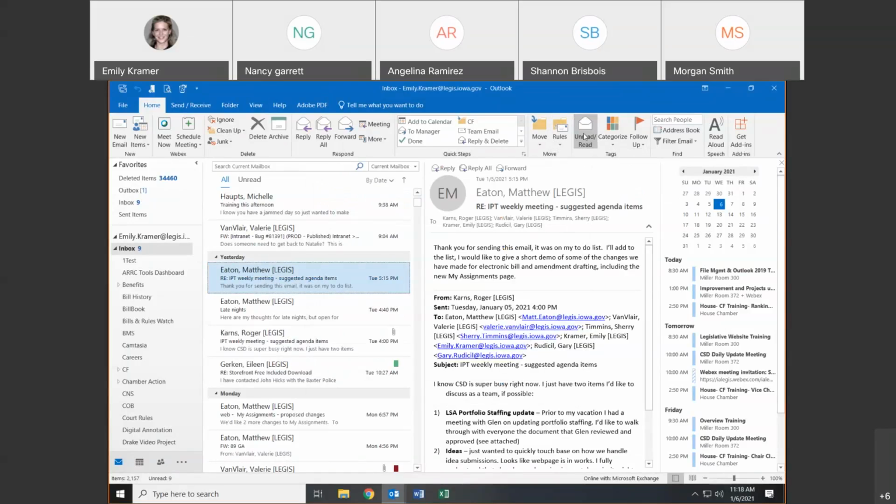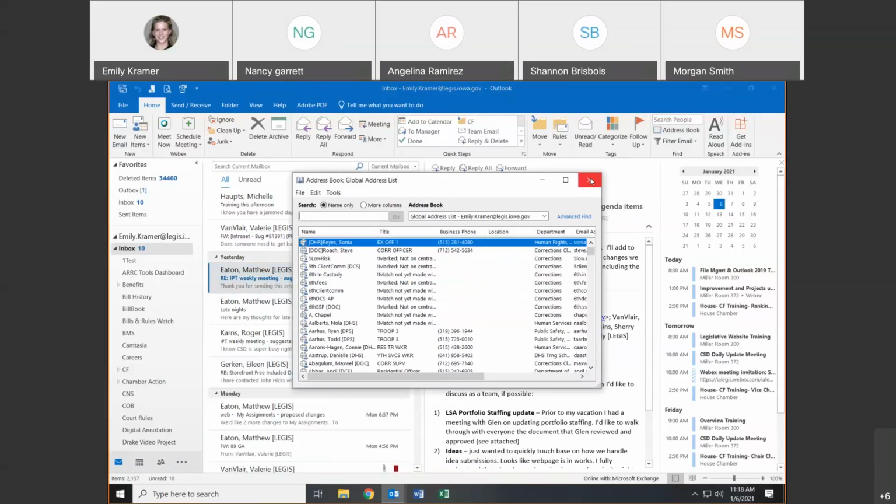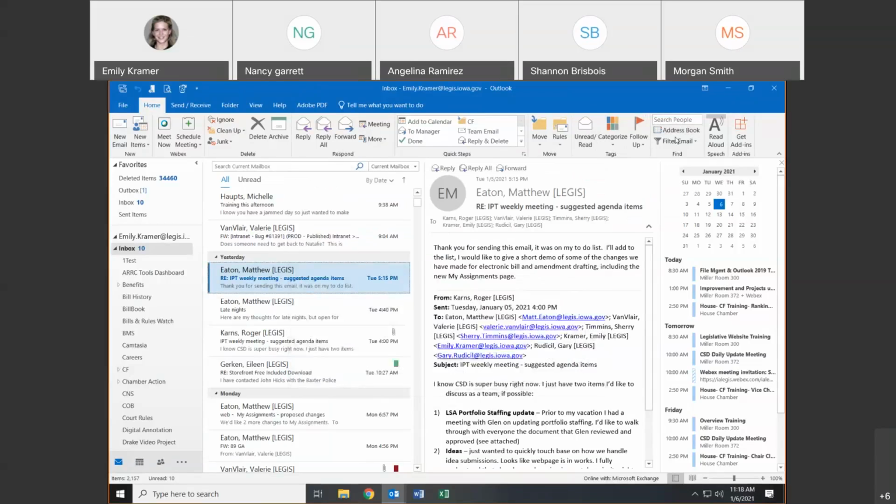Read or unread, this is just a toggle. I did that by right-clicking and picking it. You can do it this way as well. Categorize and follow-up, we already talked about. The address book, we already talked about when sending a new email message. This will also allow you to launch the address book here.